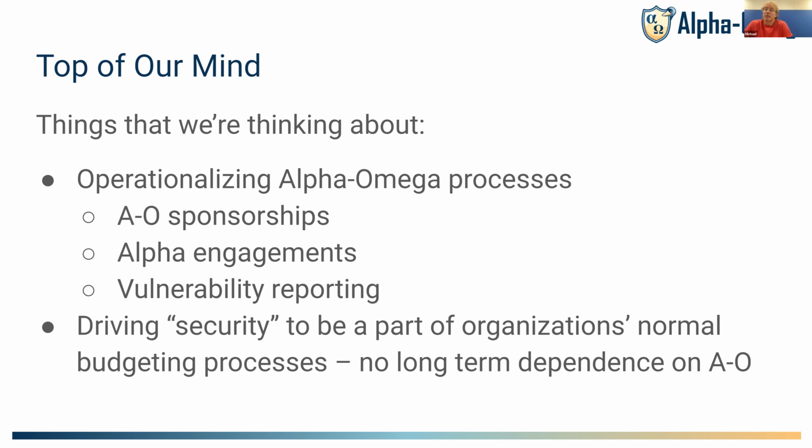A lot of these places didn't have somebody whose job it was to be in charge of security. We're hoping that over time the organizations and their fundraising and budgeting become ones that treat security as a normal part of the business, with explicit budget management and fundraising towards it. It's not that we don't want to keep bootstrapping and starting these things, but we're not thinking that AO becomes a permanent endowment of security work across all these foundations. We think of it as helping bootstrap culture change, process change, and security change across the organization.